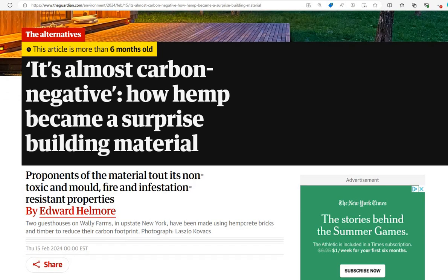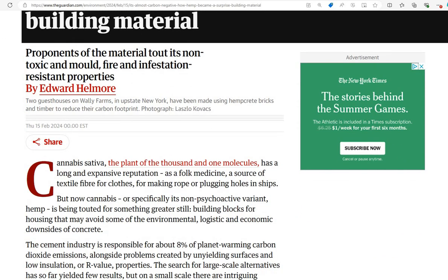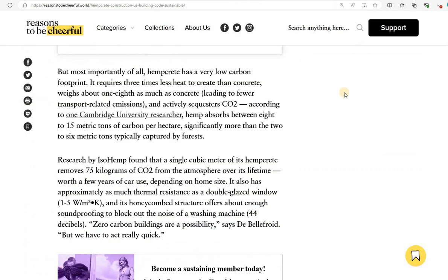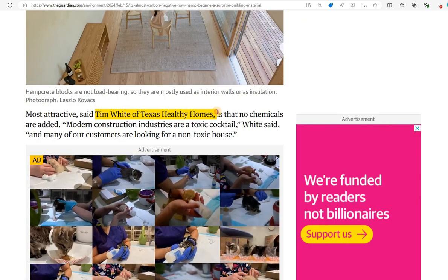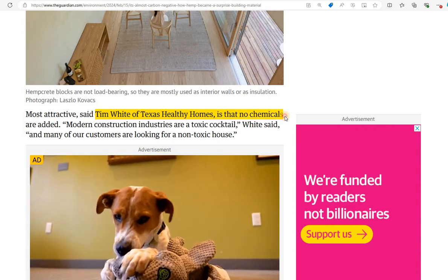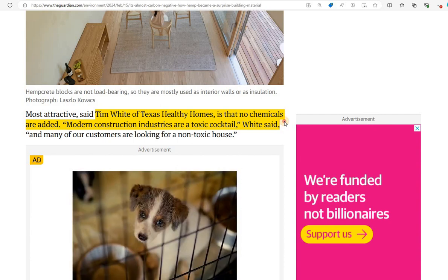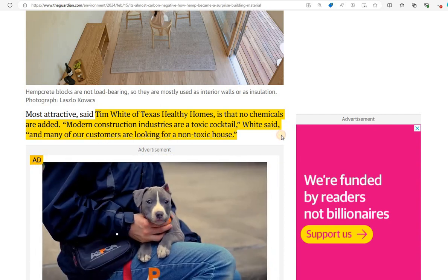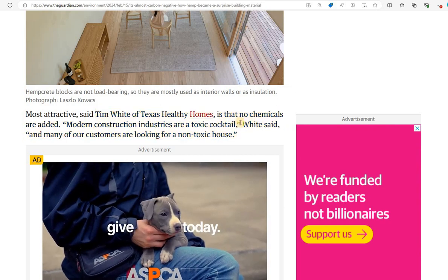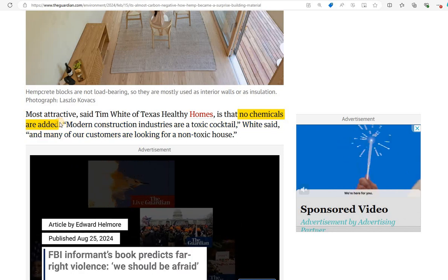This also, by utilizing hemp, takes away so many toxins and chemicals from our building materials and building processes. And right down here, Tim White of Texas Healthy Homes said that with the hemp, no chemicals are added. Modern construction industries are a toxic cocktail, and many of our customers are looking for a non-toxic home. And yes, with hemp, no chemicals are added.